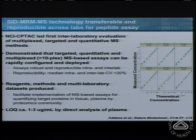This work was published in Nature Biotechnology in 2009, but represented really the first large-scale inter-laboratory evaluation of this technology. It was driven through the NCI CPTAC program, and it demonstrated, really for the first time, that these methodologies could be multiplexed, assays could be configured and deployed across even non-expert labs with high reproducibility and both intra and inter-lab CVs of 20% or lower, which might strike you from a clinical perspective, oh, 20%, that's pretty high, but realize these are not clinical assays. They don't need to be clinical assays to satisfy the needs of this verification step.